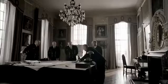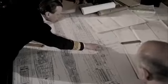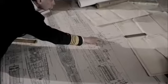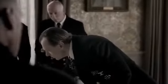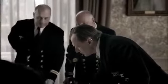Good. The plans for the bunker, please. What Dönitz dreams of is a base made up of gigantic submarine pens encased in indestructible concrete bunkers to protect and supply his fleet. Looks excellent, right? And to completely sever the link between Britain and America, he needs hundreds more U-boats. But how many? Enough batteries?